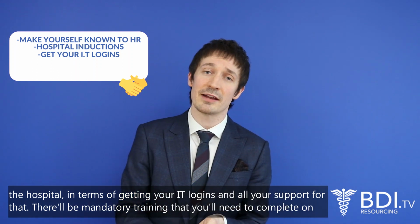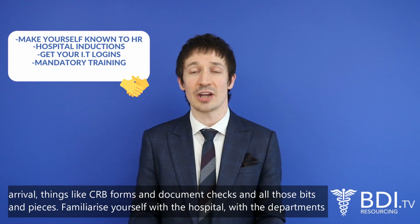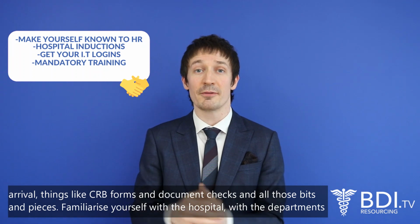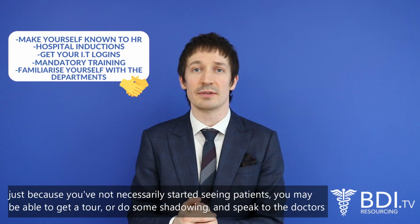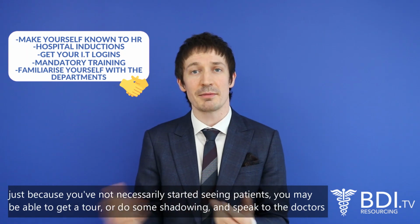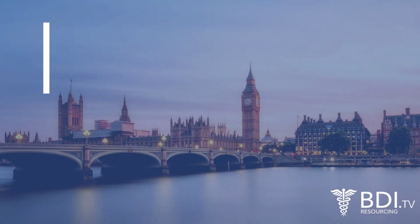There'll be mandatory training that you'll need to complete on arrival, things like CRB forms and document checks and all those bits and pieces. Familiarise yourself with the hospital, with the departments. Just because you've not necessarily started seeing patients, you may be able to get a tour or do some shadowing and speak to the doctors that you're going to be working with.